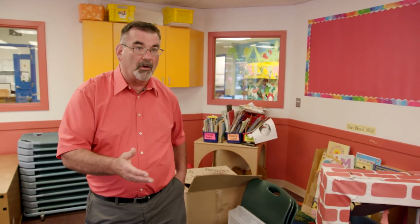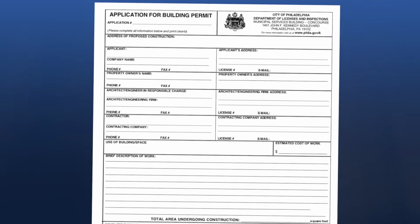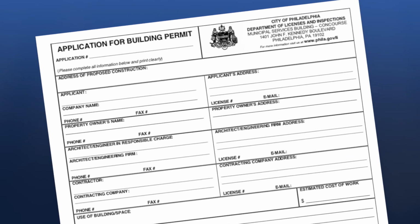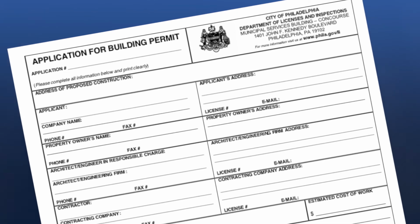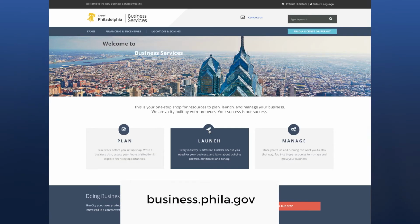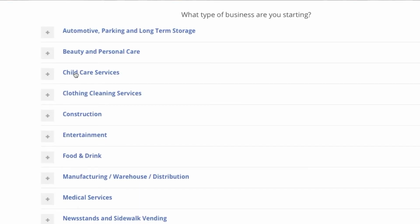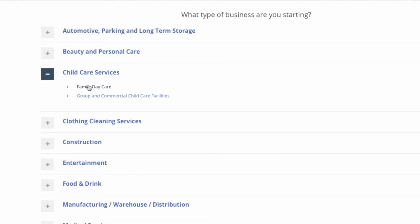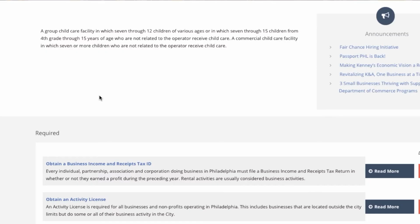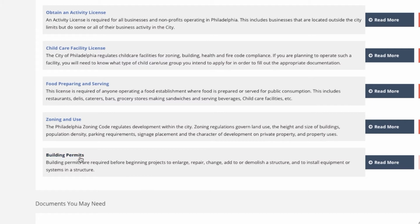So if you had an existing daycare and you want to go in and make improvements to that daycare center, you would need a building permit. If you're moving walls, putting in windows, doors, dropping the ceiling, anything like that, that requires a building permit. You need to submit an application with 3 sets of plans.